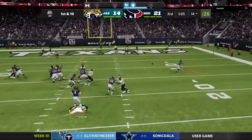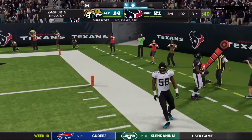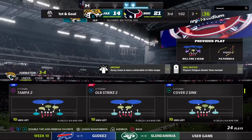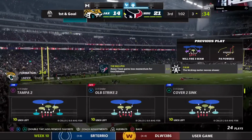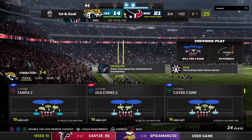Following the interception, here's Prescott. Completes it to the fullback, Ham. And out of bounds all the way down at the 3. And remember, this drive started off following the turnover, and they've taken no time working their way down the short field. A nice connection there, and now they're looking at a 1st and goal.